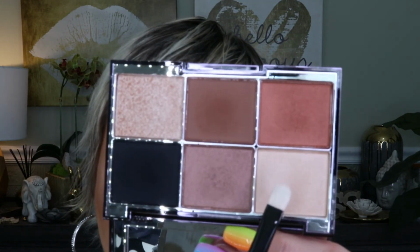Shade number 1, this lightest satin. Picking this shade up, and I'm going to pack it all the way across from the inside corner, about halfway across my lid, meeting those brown shades, all the way up into the crease.